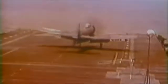Over time, the Skyraider will operate in many other roles. There will be 30 major types and about the same number of subtypes. The Skyraider never ran out of uses.